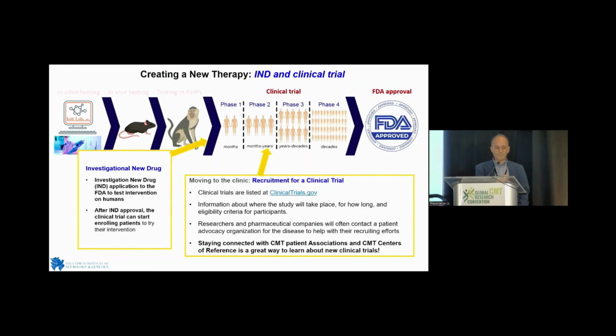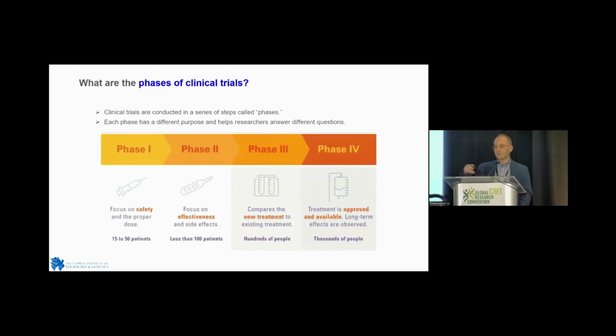I will go very briefly over now the next stage, which is the IND, the investigational new drug. You already heard about it. So this is the application to FDA with all the preclinical data. And then we move to clinical testing, hopefully for some of the diseases. And you all know the phases of the clinical trials. So phase 1 to 4.